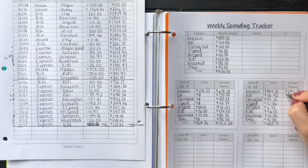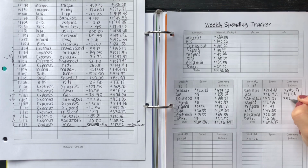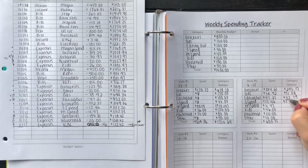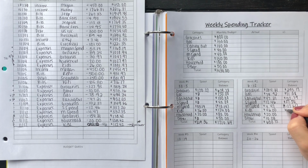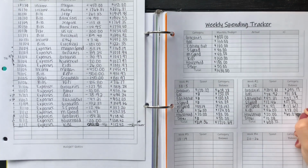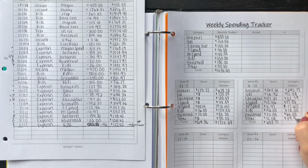Next we'll do gas. We have $71.08 remaining. For eating out, we have $52.79 remaining. For my husband's spending, we still have $27.54. For me, I was already over, so we are over in this category by $17.61. And then for kids, I still have $78. For household, I still have $60. And then for other, I still have $39.92.